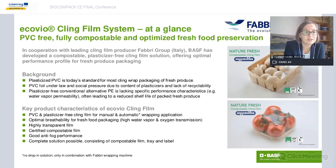What is the background here? The most common plastic used in this application is plasticized PVC, also with very good breathable properties. So this is the background. There was so far no other solution presented in this area, but we know and we feel from the European Union and also from specific countries like France or UK that there is already a really huge discussion around this topic, and it's getting more and more hot, I would say, on the European level.